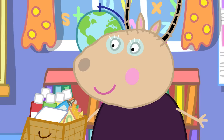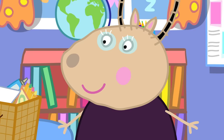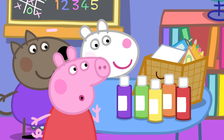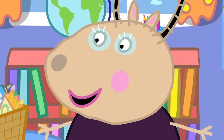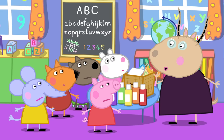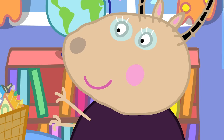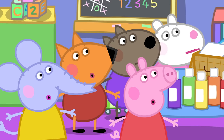Today is Arts and Crafts Day at Peppa's Playgroup. I have many fun arts and crafts planned for today. First is painting. But where are the brushes? They're right here. No one is sure what Madame Gazelle means. Where? I don't see anything. We're doing finger painting. Instead of brushes, you paint with your hands.